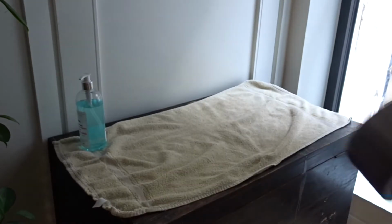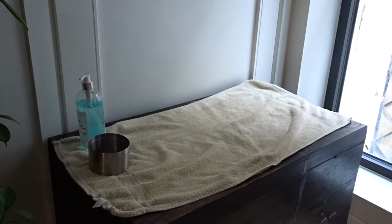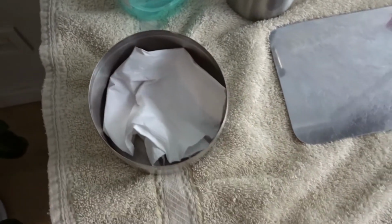Number 4, take a bin for dirt with you. As a makeup artist, you will unfortunately have a lot of waste. This is something that I am working on, thinking about how I can make my job less wasteful. But you will have waste. You will have Q-tips, used cotton pads, and that kind of stuff. And you don't want all of those things lingering around your workstation.